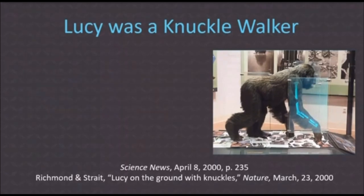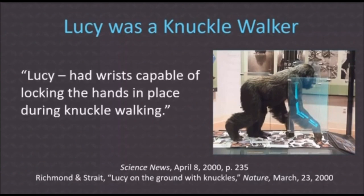Dude, earlier you said they didn't find any of Lucy's hands or wrist bones. So how do you know that Lucy was a knuckle walker?